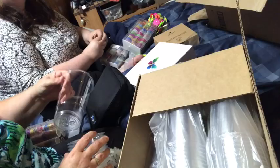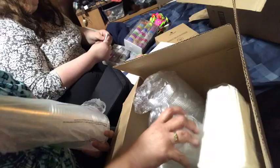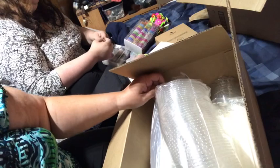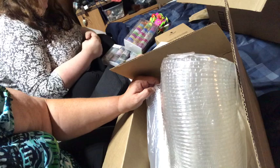With lids and straws. Because I have to drink out of a straw with the cup. I don't know why. I'm just weird that way. And these were on sale, and I'm like, I'm treating myself. There's 24 or 48. I don't remember. Huh. I think it's got to be 48.